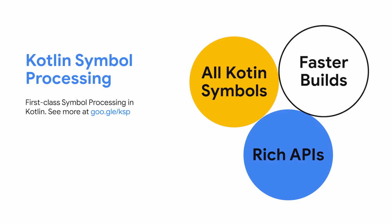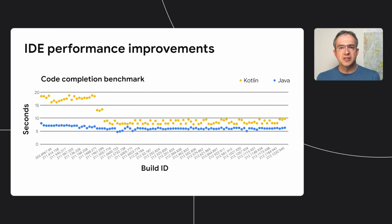All these improvements will hopefully make your builds faster, but you care about IDE performance too. Our team has been working closely with JetBrains to address performance issues in the IDE. In Kotlin 1.5, we fixed several performance issues that affect large, real-world projects.